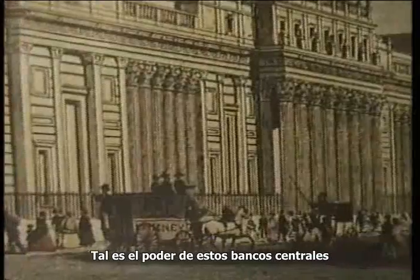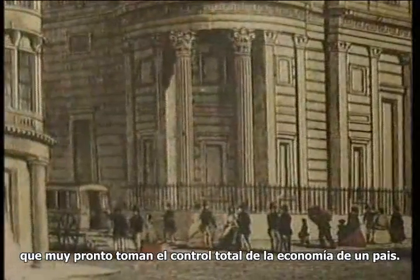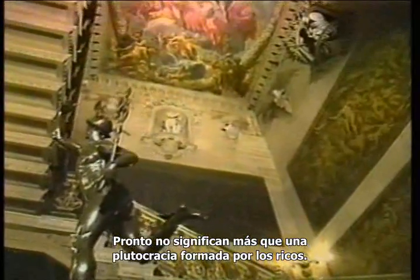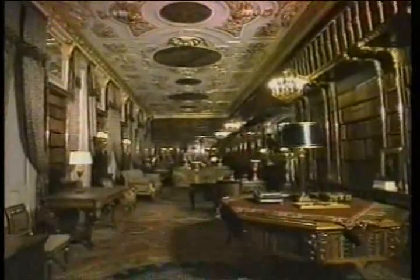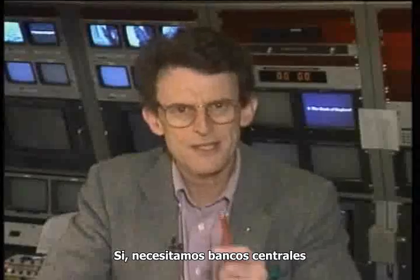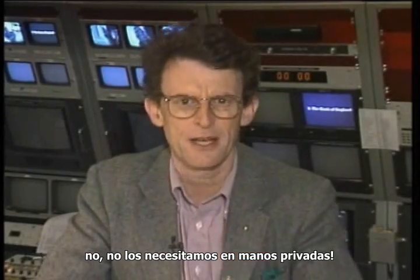Such is the power of these central banks that they soon take total control over a nation's economy. It soon amounts to nothing but a plutocracy ruled by the rich. It would be like putting control of the army in the hands of the mafia. The danger of tyranny would be extreme. Yes, we need central banks. No, we do not need them in private hands.